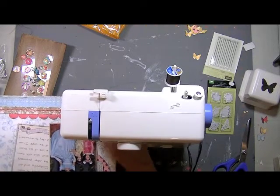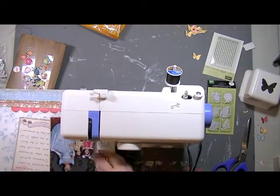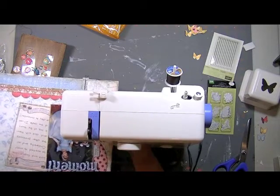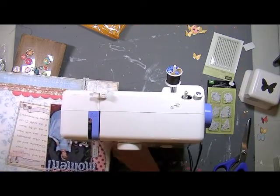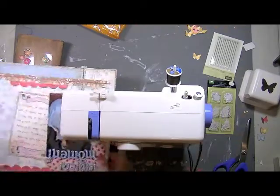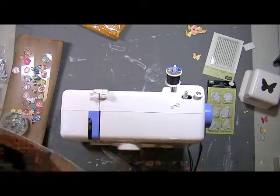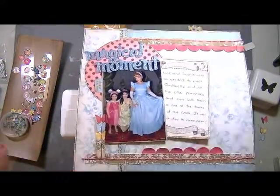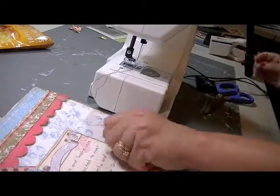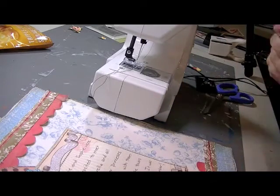Okay, so now I'm going to sew those butterflies on, and I'm going to change the camera angle so that you can see me do this, but I wanted to sew them first so I knew what I was doing because I wasn't sure if it was going to work or not. So I didn't want to bother changing the camera angle because that actually takes a bit of time. And I immediately regretted sewing those on, and I'll tell you why in a second, but first I'll let you see me sew these on.